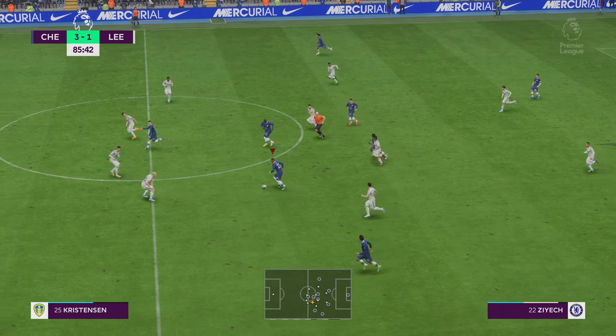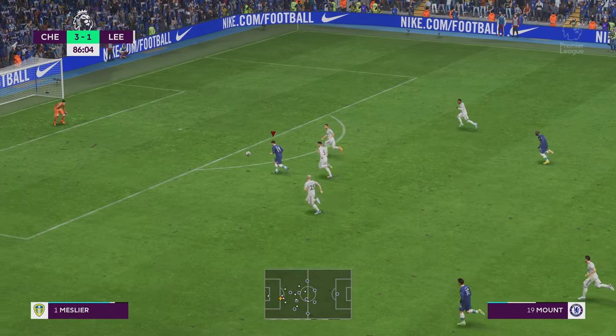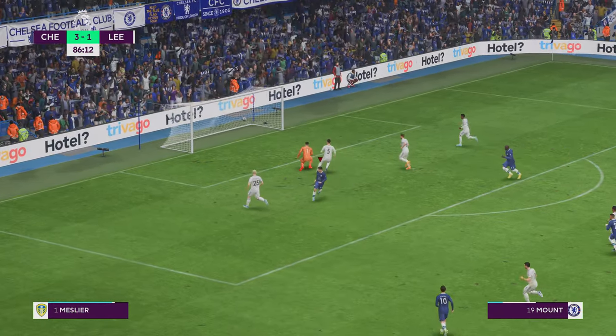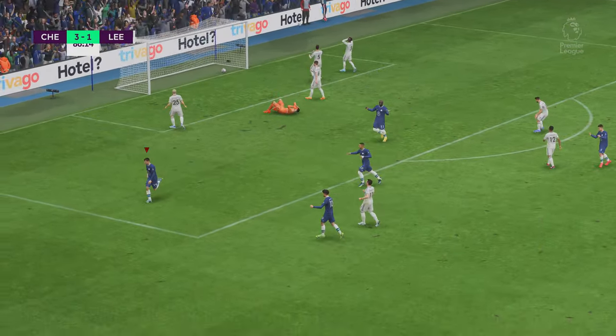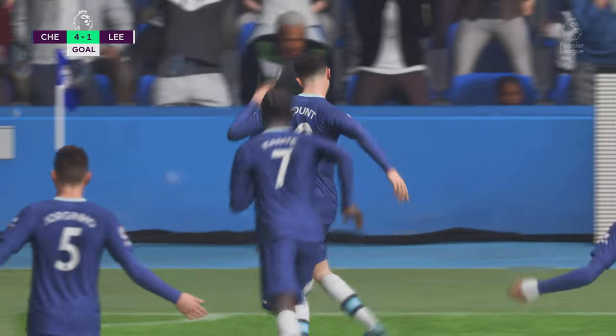And the counter-attack is on. Options available. Mount. A real opening now. He's gone and found the net. Brilliant piece of finishing. Magnificent goal.